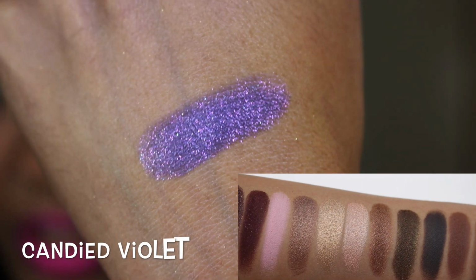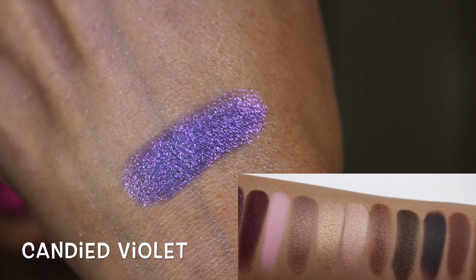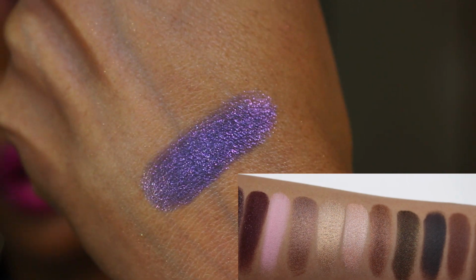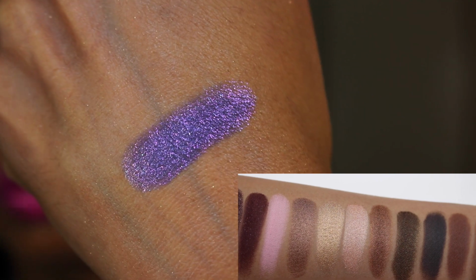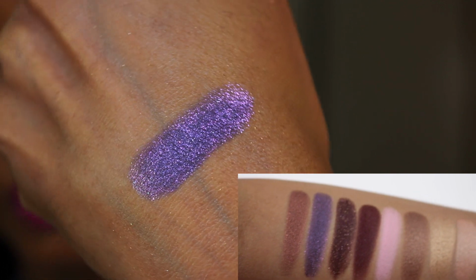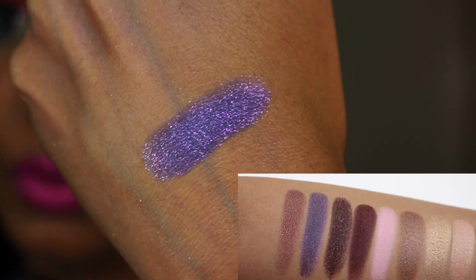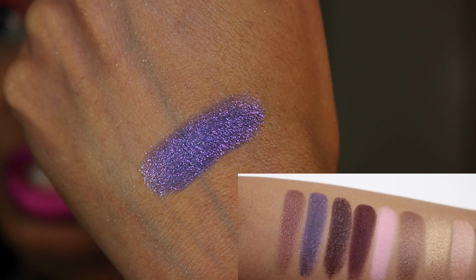Next we have another colored shade. This is Candied Violet, which is a gorgeous violet shade with pink sparkle, and it works amazingly on the skin if you apply it over a great primer, because again, with the shimmer you're going to get fallout, but it's such a gorgeous color that it's worth the work. You can use a dampened brush to apply this so the sparkles stand out more, but it's absolutely gorgeous. I love this shade. You're going to have to do some work with this to get full color payoff, but I think it's an absolute gorgeous shade and it's a great addition to this palette.